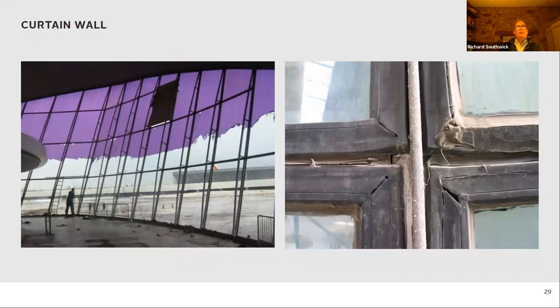The next thing we tackled was the curtain wall. This was original to the 1962 building. It was polished plate glass, half inch thick, and it was set within what's known as a zipper gasket. It's a neoprene gasket, which has an insert that applies pressure to the glass to keep it in place. Neoprene, after about 50 years, really started to harden. It started to fail. A lot of the glass dropped and shattered.